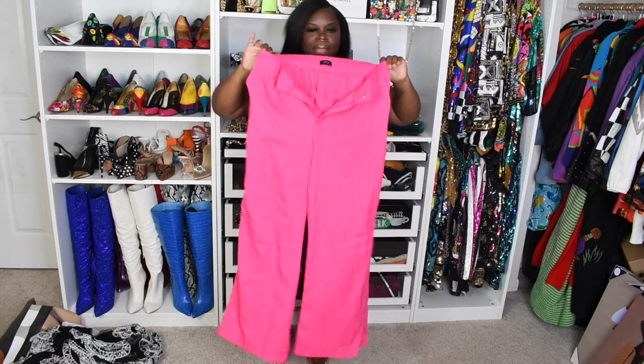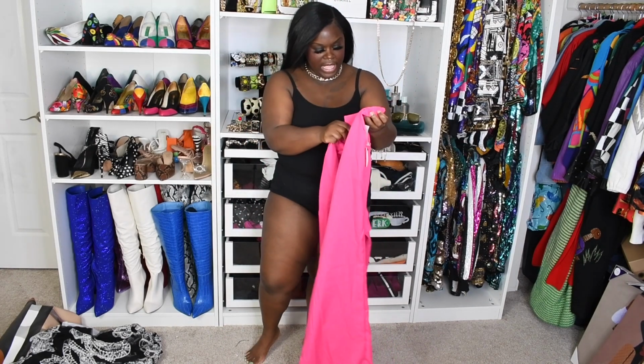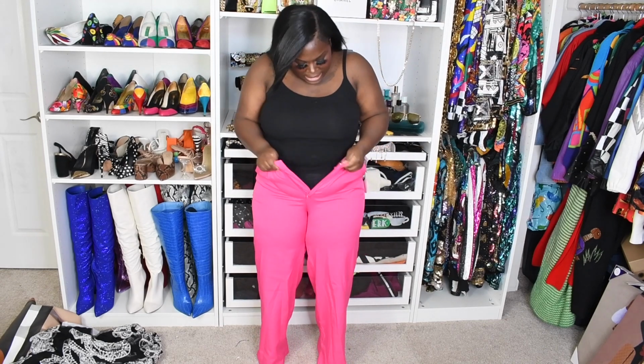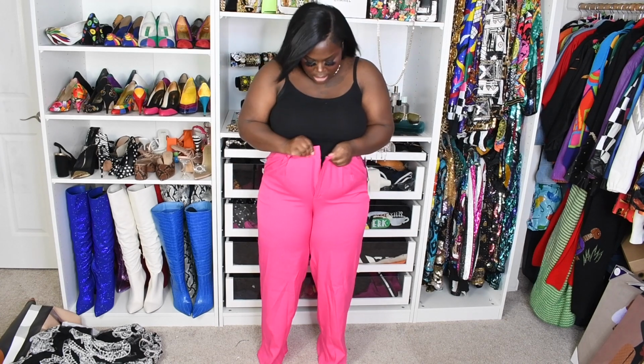I got these hot pink pants. Y'all know I love everything about a wide leg pair of pants. I have these in the extra large. These are $13.99. Let's see. Okay, hold on. Okay, we got action, baby. We got action. All right, can I button it, though? Yes, I can. Come on now, pink pants. Hold on. Let me make sure I can button it.